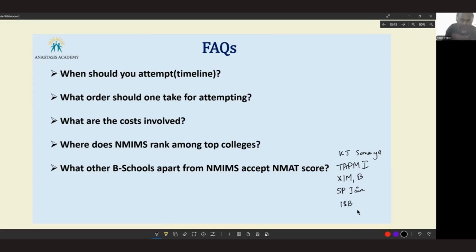And once you look at this list, it looks like, oh, SPJ and ISB. These are excellent schools. Extremely, extremely great schools. But be a little more informed. See, KJ Somaiya, all courses, it accepts NMAT. TAPMI, for all courses, it accepts NMAT.